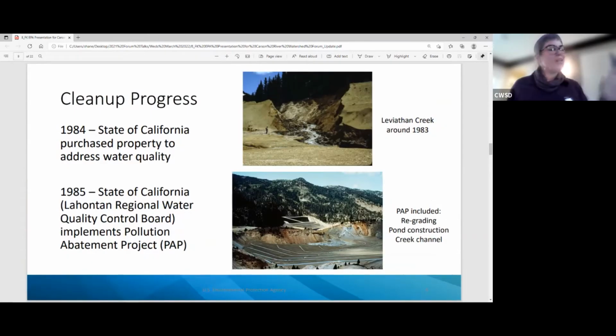So talking about each one, here are some pretty helpful images. You see over on the right, that is a picture from about 1983, and that's Leviathan Creek, which has made its way back through a whole lot of overburden that was dumped on the creek when the open pit mining was occurring. And so you can see that the stream would very likely be impacted flowing through that at that time. So, you know, that's why the state of California took a lot of interest.